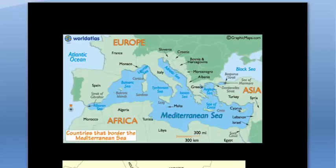Tell me which is the country which has the longest coastline in the Mediterranean Sea. If you can see over here, you can guess it. Let me tell you that Greece has the longest coastline on the Mediterranean Sea. So this is the Mediterranean Sea.